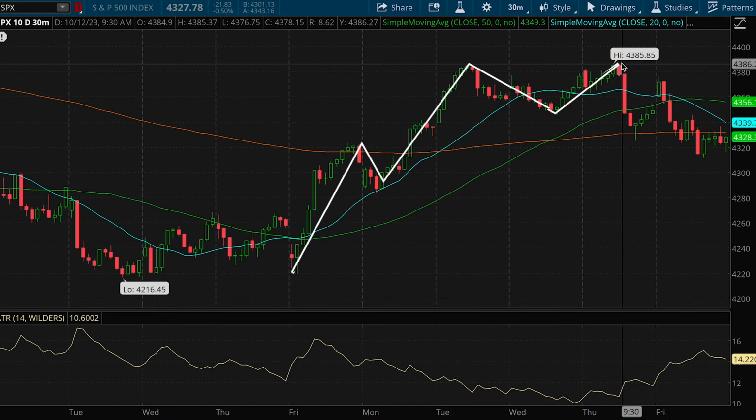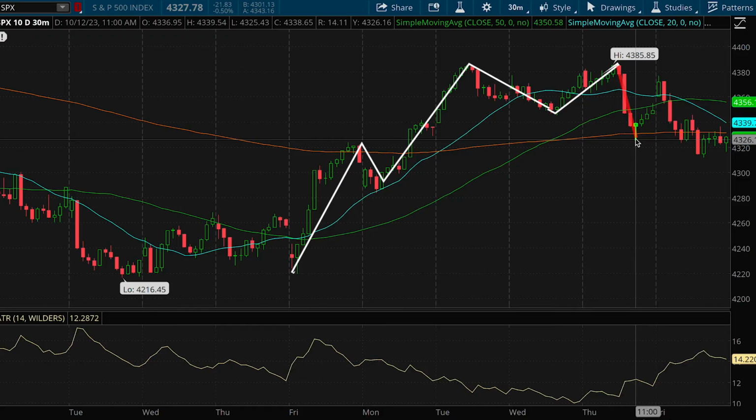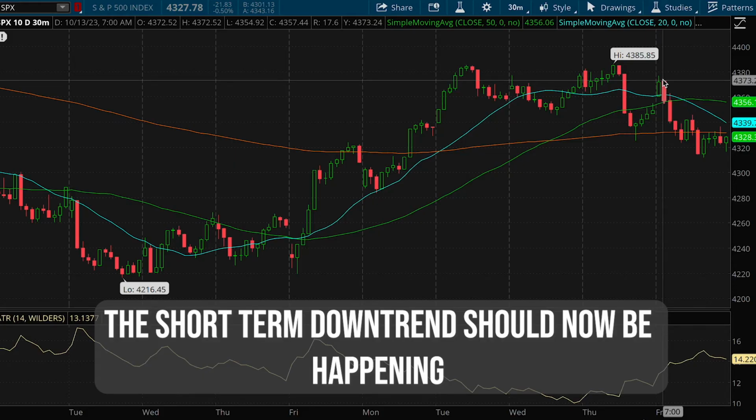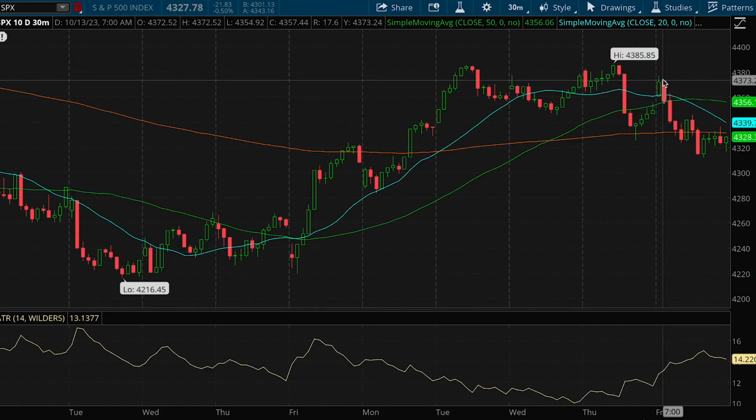Now the F didn't form, but because it broke the lower low, the higher low, and formed a lower low, you can now assume that the downtrend is going to start forming, at least on the short term, right? And that we're trading 1 DTEs here.